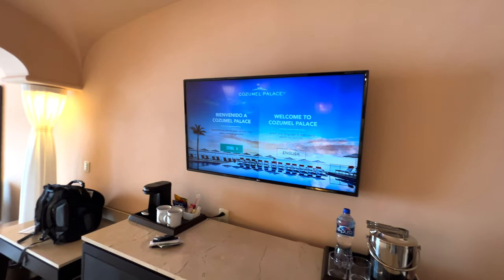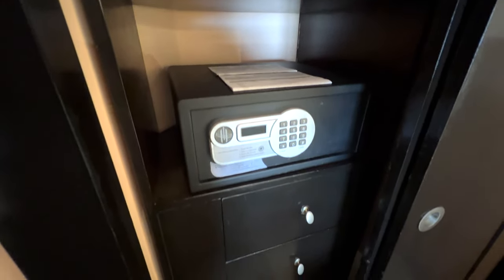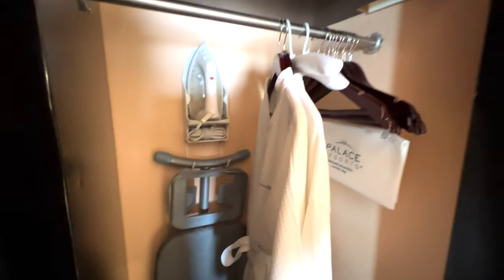There's the TV. Not bad. Nice. And let's see what's in the closet. Closet with the safe right there. And some space. Let's see. Towels, ironing board for all you guys that want to know if they have an ironing board, and some robes.